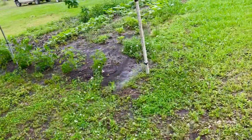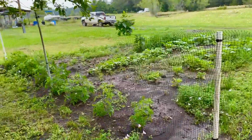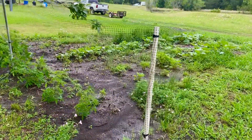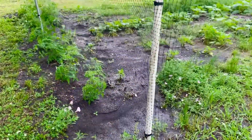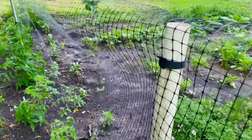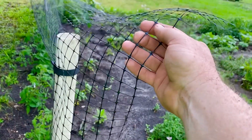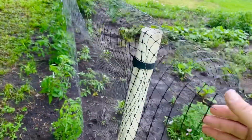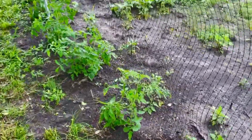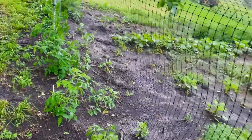So what we have is we have these leftover pieces of PVC pipe, these little Velcro straps from Harbor Freight holding this on there, and then this real thin, inexpensive PVC netting. I think I got this at Tractor Supply, but you can get it just about anywhere. And it's running here. I may need to tighten this up just a little bit. Yeah, we'll tighten that up.